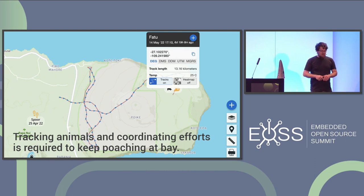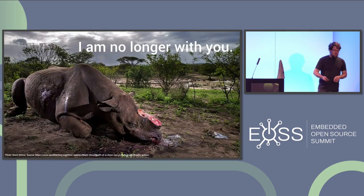And in the next slide, I will show a reasonably graphic image. So I warn you and feel free to look away if you're sensitive to that kind of content. But this is where the rhino is.